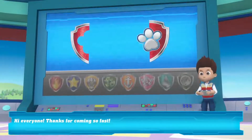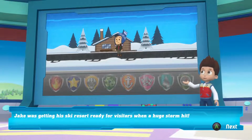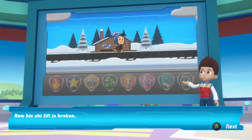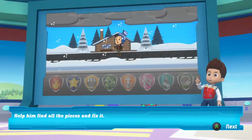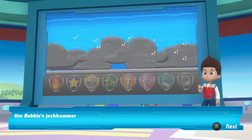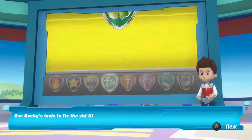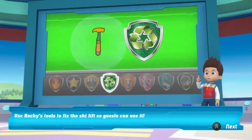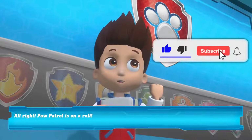Thanks for coming so fast. Jake was getting his ski resort ready for visitors when a huge storm hit. Now his ski lift is broken. Help him find all the pieces and fix it. Use Rubble's jackhammer to break the rocks that fell in the storm. Use Rocky's tools to fix the ski lift so guests can use it. All right, PAW Patrol is on a roll.